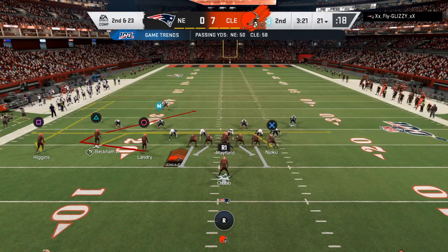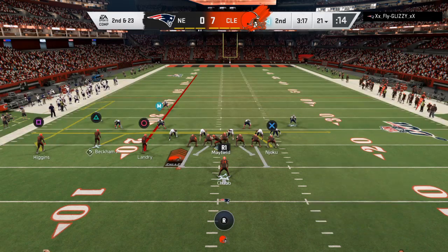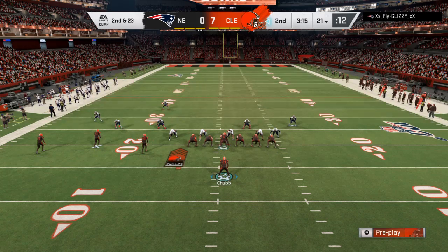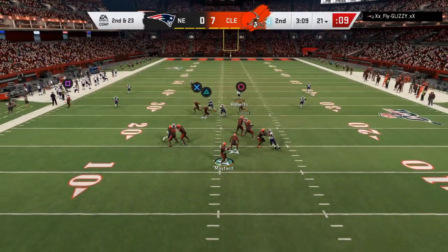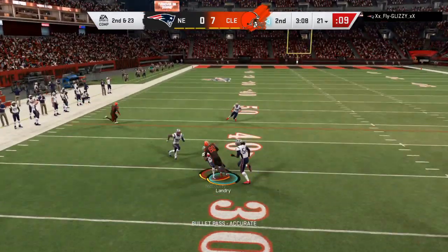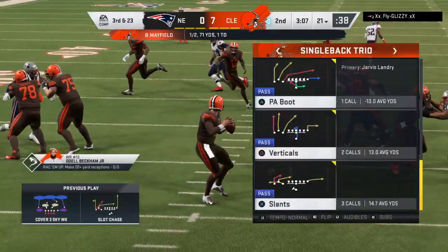Hey, alert! 52's the mark, boys, 52. Hey, exit. Push him back. 52's the mark. Hurry! 52. Oh, here we go. To throw, Mayfield. And that is incomplete. He couldn't hold on through the contact.